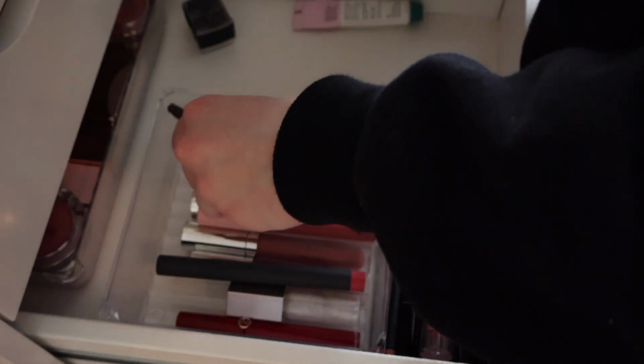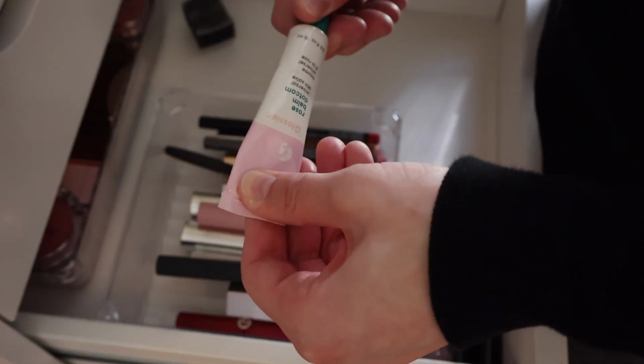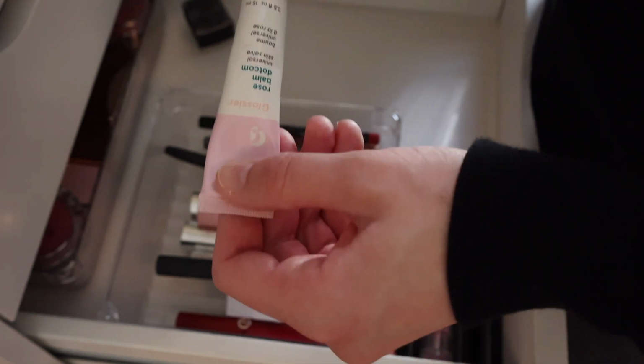And a MAC lip liner. Hang on to this, I can just sharpen that. Glossier Rose Balm.com. I don't think I ever use this. I think we'll get rid of it.